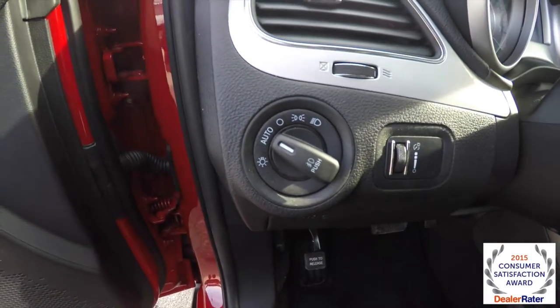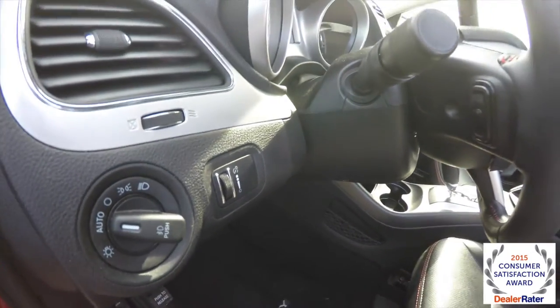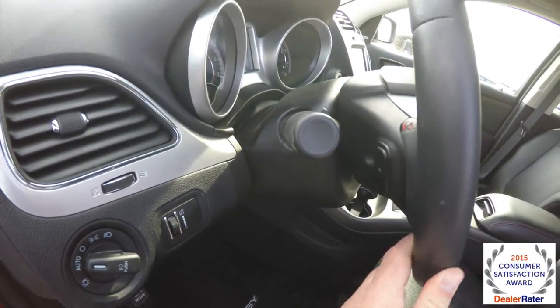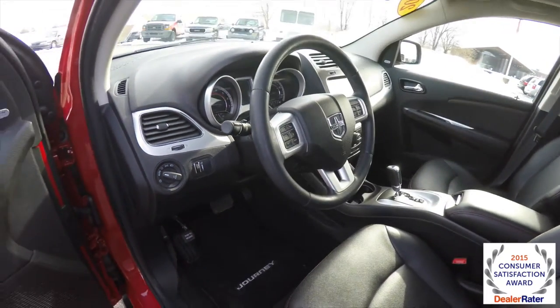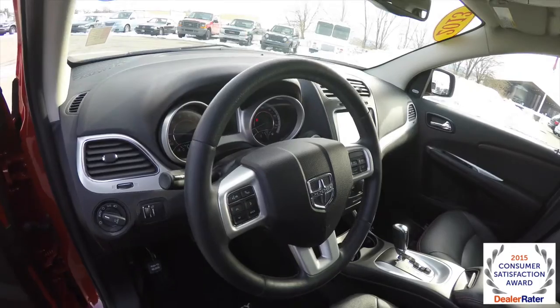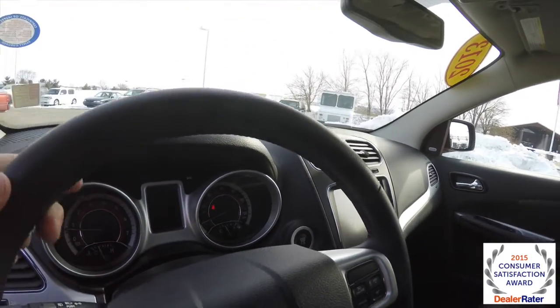Alrighty, automatic headlamps with fog lamps, panel dim, tilt and telescoping steering wheel. It's a leather wrapped steering wheel with audio controls. It is also heated. You can see it also has the red accent stitching as well as the perforated top portion.